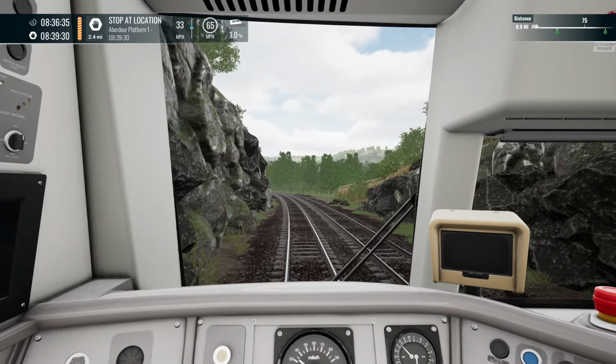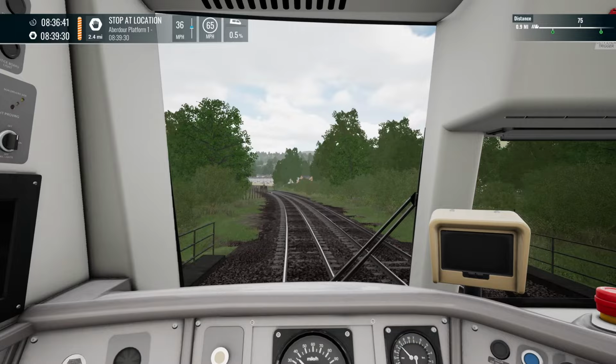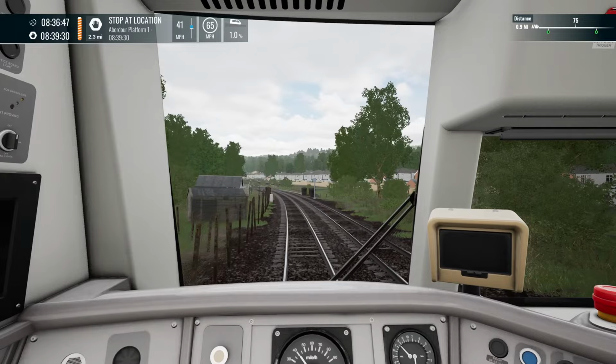Train FC, what do you think so far? Fife Circle or Goblin Line? Goblin Line, hands down, I think. This route does feel very quiet in terms of the timetable, and there's bits of scenery that's not the best, I think it's fair to say.